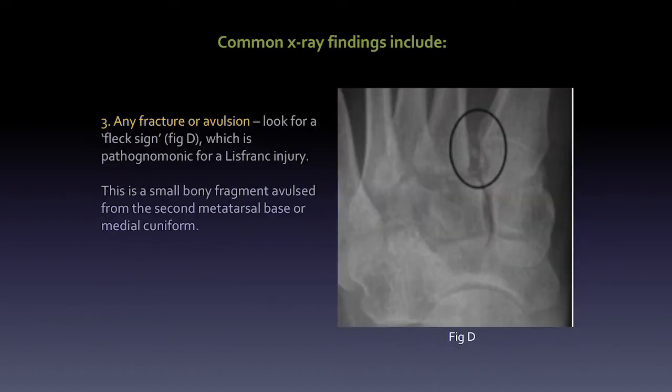Blowing that x-ray up a little bit further, you can also see a little fragment in the middle there, and that's called a fleck sign. So if you see an avulsion fracture, but not a true break across the second, third, or fourth metatarsals, you have to strongly suspect a Lisfranc injury. Because if there was enough force to do that, then there's probably enough force to disrupt that ligament.